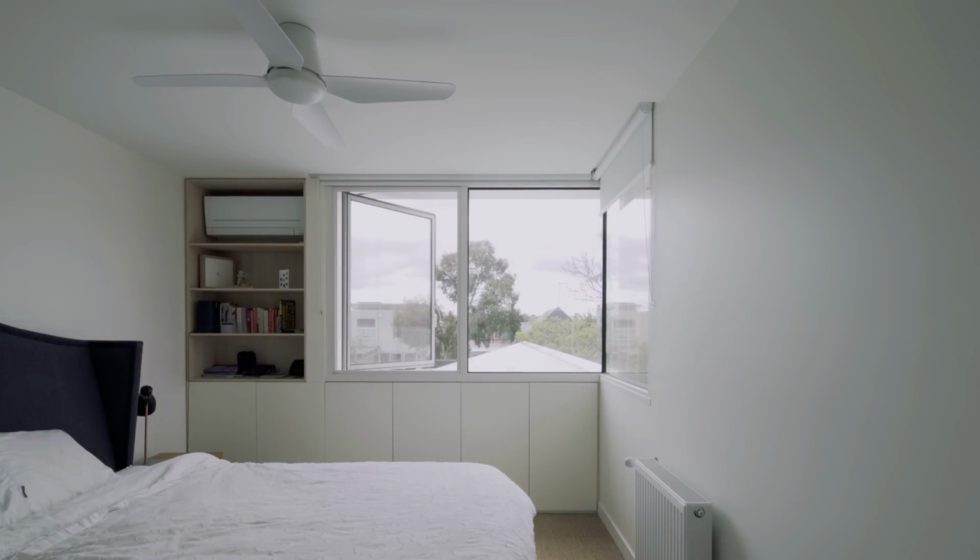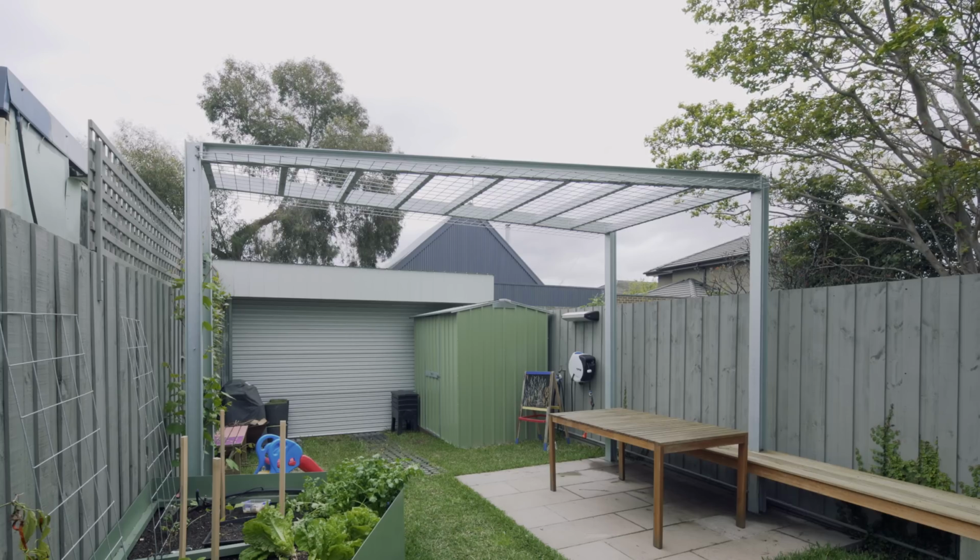Ben and Lauren first came to me really wanting a 3rd bedroom and their own retreat, I suppose. And also in that brief was to replace all the living, kitchen, dining areas. They were also really mindful of keeping their rear garden as big as possible.